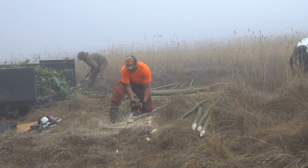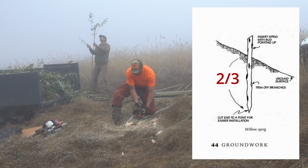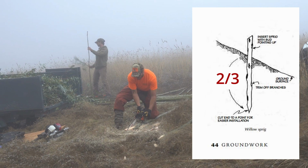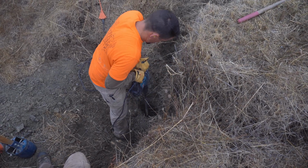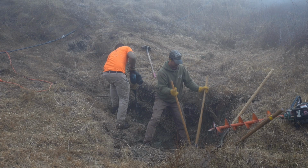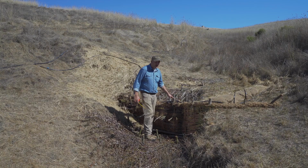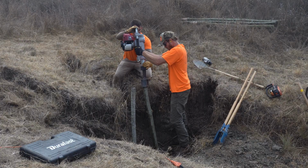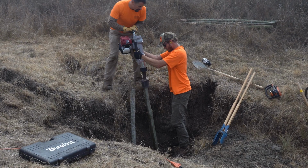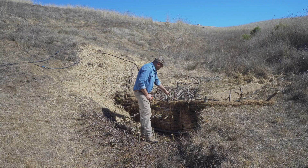Generally, you don't want to be any taller than 3 feet tall. You want to have about 2/3 of them in the ground if possible. So a 3-foot wall, maybe 5 feet in the ground. That's about as far as you can dig with a post hole digger without getting into some kind of auger on a mini excavator or something like this. And they actually got into a little bit of bedrock down low, and they weren't able to get the willow posts in 5 feet, which is what we typically recommend.